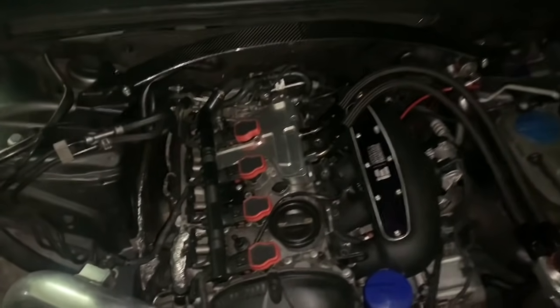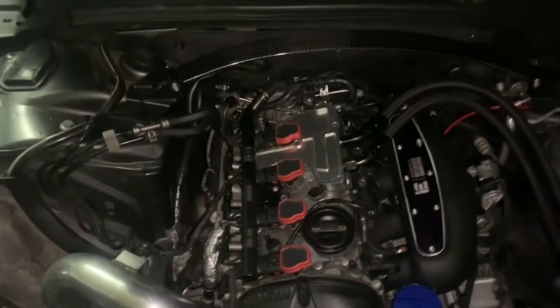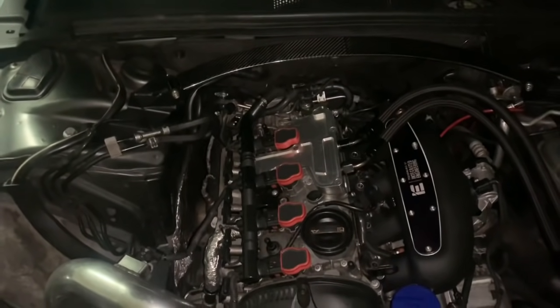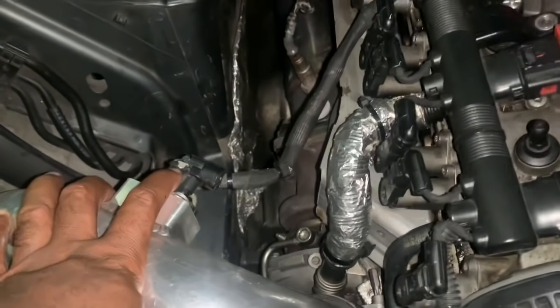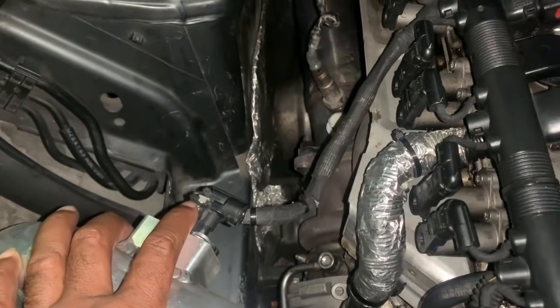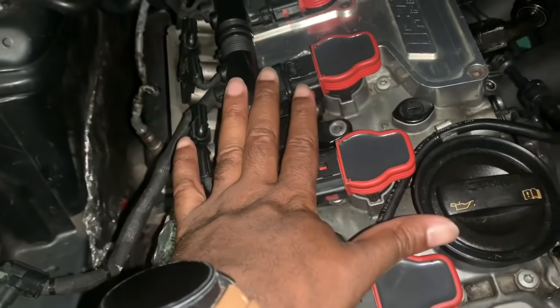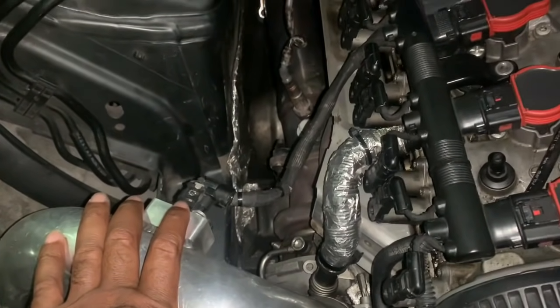So the magic thing that will keep your car 100% on point and keep it as healthy as possible is going to be right over here. This is called the MAF. M as in Mary, A as in Alpha, and F as in Frank. That's the MAF. As you can see, it's connected to the actual coil packs. The MAF is called the mass airflow sensor.